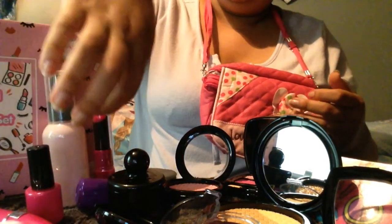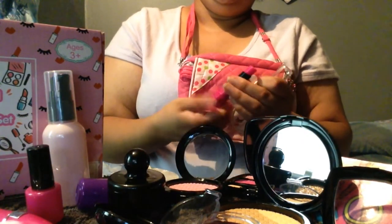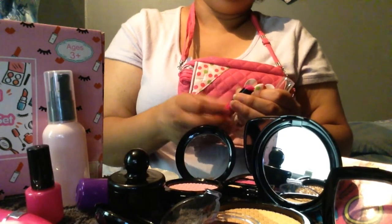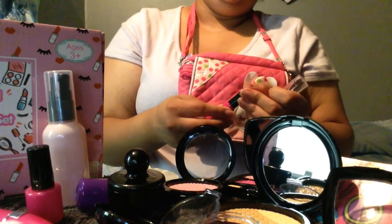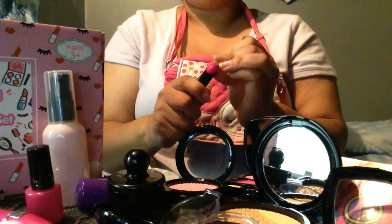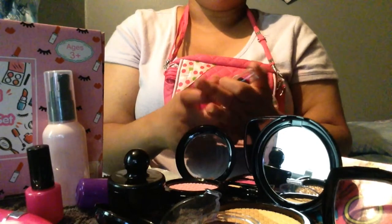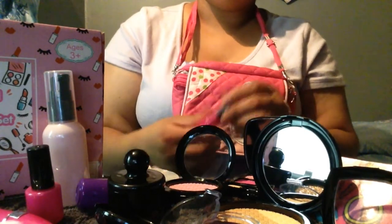What's interesting about these kits is that there are things that are useful and real when it says pretend. This is a nice rubbery lipstick that's pretend but feels pretty real and functions real.